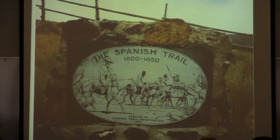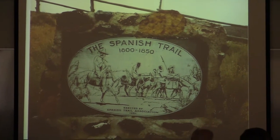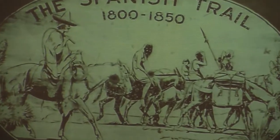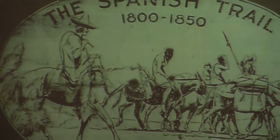Some of you may have seen some of these monuments. This is the best preserved one, I think, that still exists, and it's west of Cedar City at Newcastle. Just as you're driving into Newcastle on the highway west from Cedar City, if you're going east to Cedar City, it's just as you're leaving town. It's right on the edge of town. And you'll notice it was 1850.